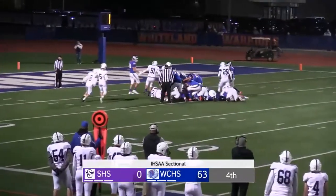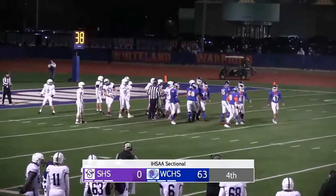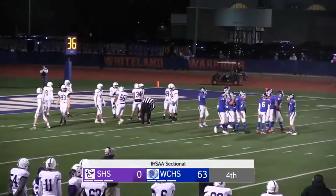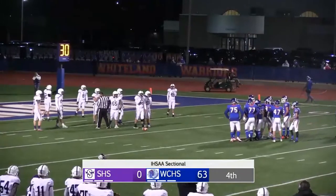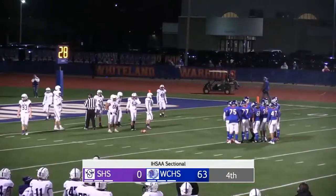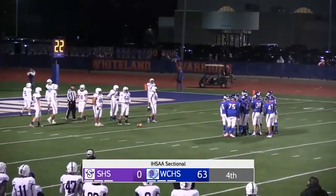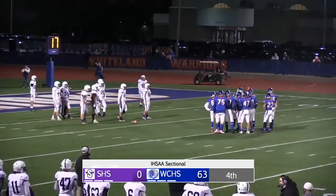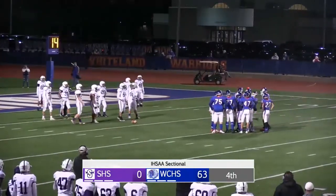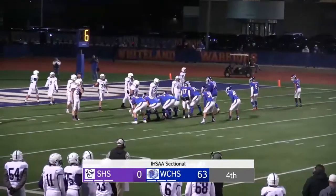Carry off the right side, and first down for a Whiteland ball inside the 10-yard line now. Brings up 1st and goal. And I believe that last carrier was Devin Armstrong, the sophomore running back. Lots of young personnel getting carries here tonight, which is great to see in a postseason environment.